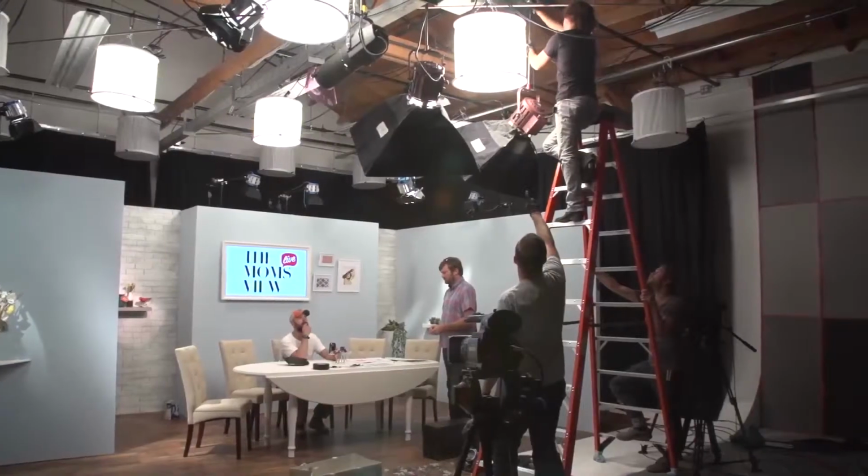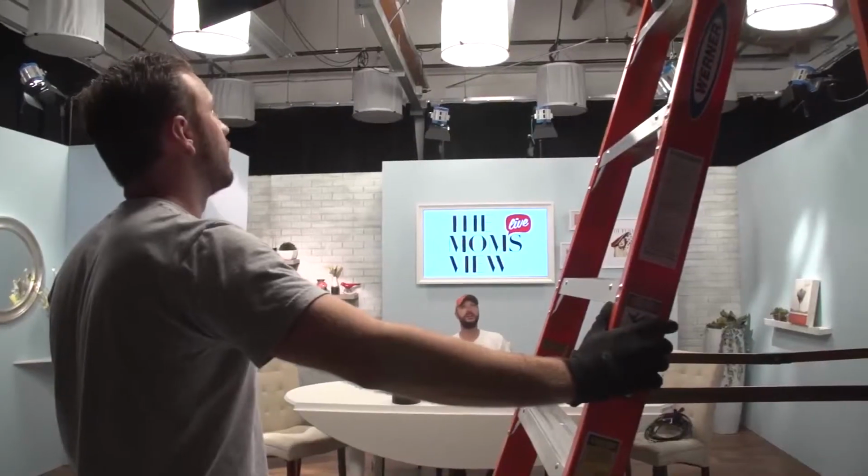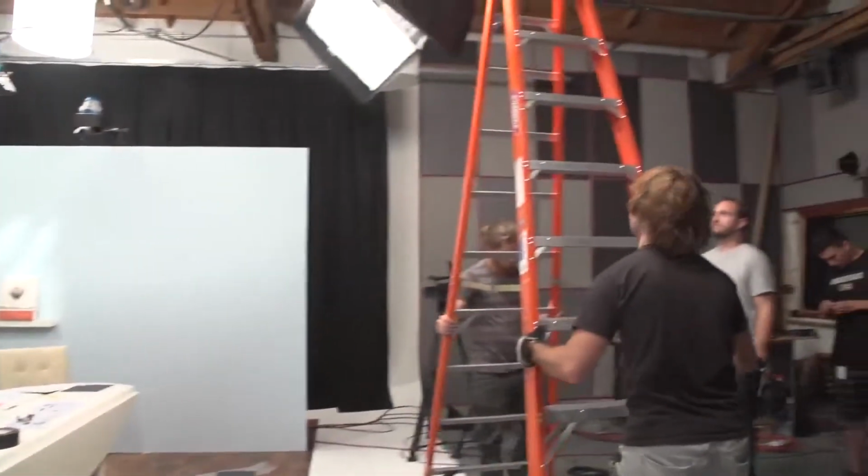Everything is modular, so whatever you see here, the sets, the floor, all of it can be pulled up, and in back we have a storage area, and a lot of these sets will be recycled. So this is a show we're doing every week, so this set could be broken down to accommodate another shoot, but then if we had to put it back up tomorrow or another day, it's very easy for us to do it, and everything is stored.